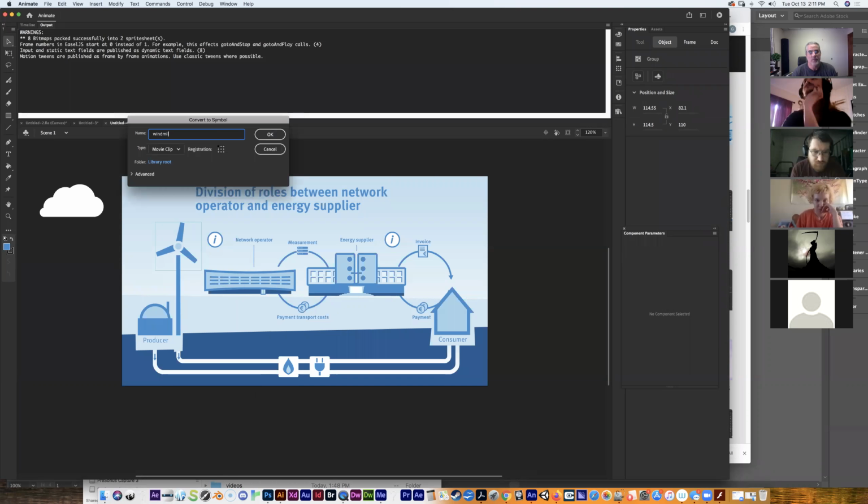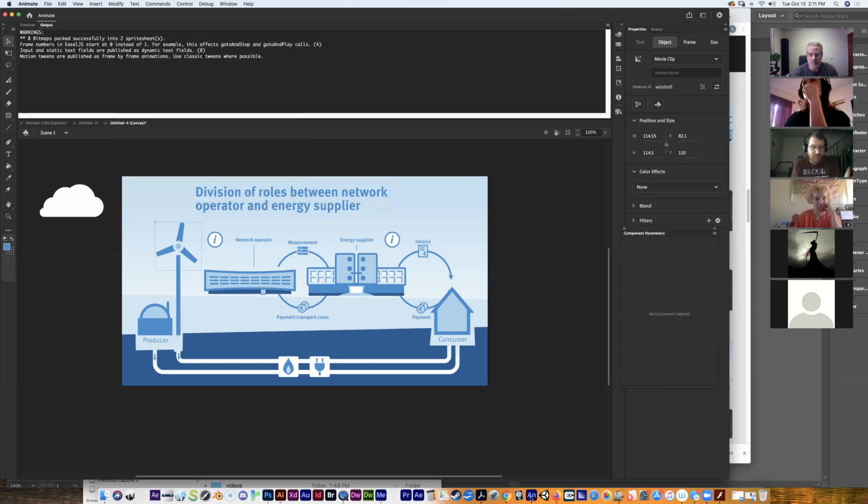Now, by the way, the type will stay movie clip because it will always stay the last thing that you chose. And so we want it to be a movie clip because those are the most versatile symbols. They're the ones that are really easy to work with as far as creating your own timelines.